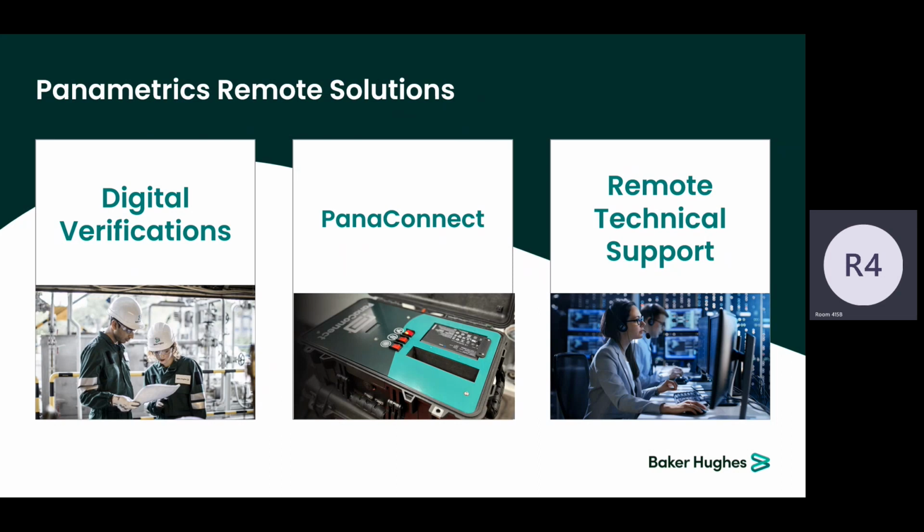We all went through COVID, right? So there's times that we were not able to go out to the field. Even sites that were just the requirements for our field service guys going out to the field, it could either be Baker Hughes, Panametrics, Schlumberger, other companies, was very difficult, right? And one of the biggest challenges was that our customers were not familiar with this equipment. So they didn't know how to operate it. And on top of that, the EPA was providing some waivers, but not for a long time, right? So this is where remote technical support became very popular.